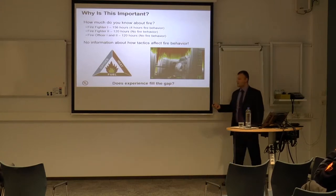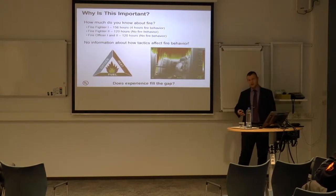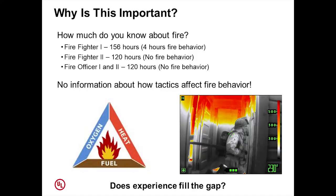And then the question is, does experience fill the gap? And we know that throughout the world, fires are declining. We're not able to get as much experience as we did in the past, and therefore we need research to try and build this gap between experience and what we're seeing.